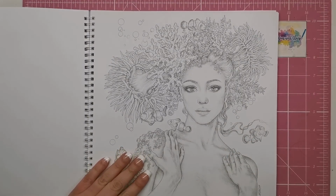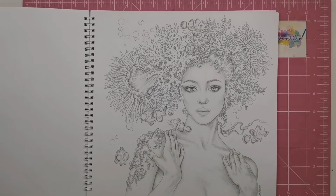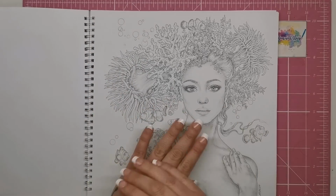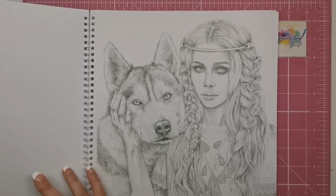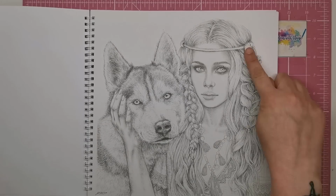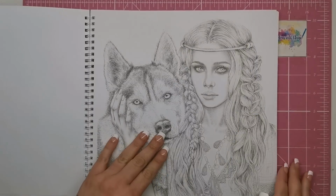So here we've got an underwaterish kind of scene, so I'm thinking mermaid. She's got barnacles on her skin, she's got coral and anemone, I think I said it right the first time, to be honest, anemone in her hair, and that kind of creates her hair actually. You can't really see too much of it, so gorgeous, gorgeous, gorgeous. Next up we've got the wolf and I don't know, you can't really own a wolf, can you? The wolf and her companion then, let's say, rather than owner. And beautiful fishtail braids, very loose, very bohemian with the headband.